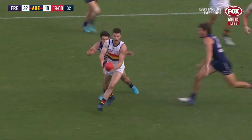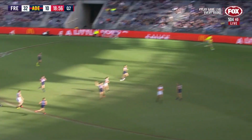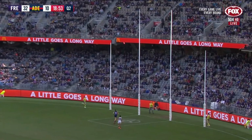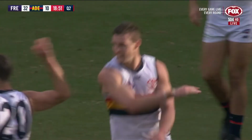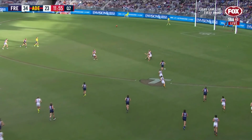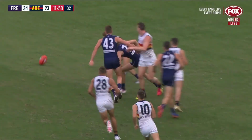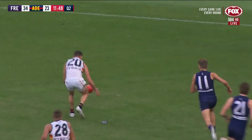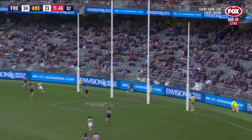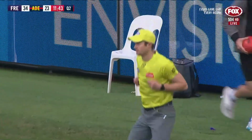Caught to Gibbs. Good pressure from the Crows. Josh Jenkins, time to wind up, spanks it long, and settles it all down. Hands it off to Crouch. He pokes it towards Josh Jenkins. One hand, not the second. The crumb's huge here. Dockers have the numbers, but they poke it out to Gibson, who was waiting in space and makes them pay. 3 in a row.